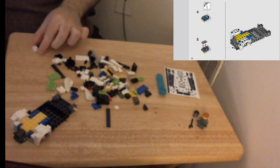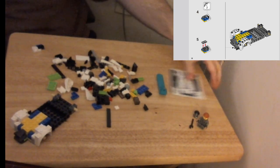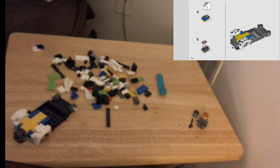Our first sticker. Okay. Which sticker is this?